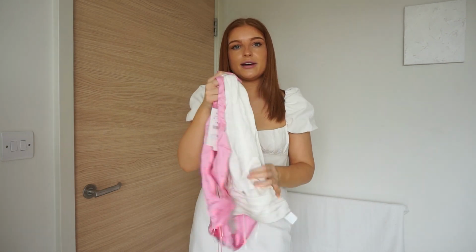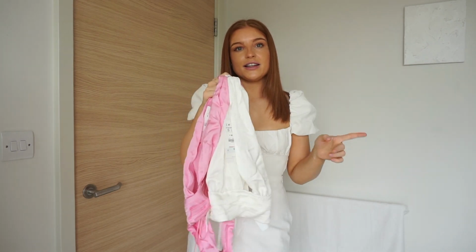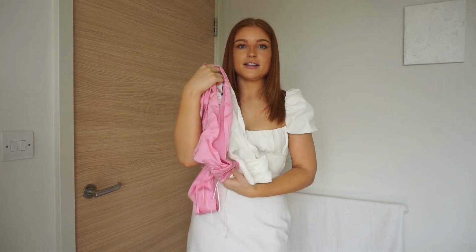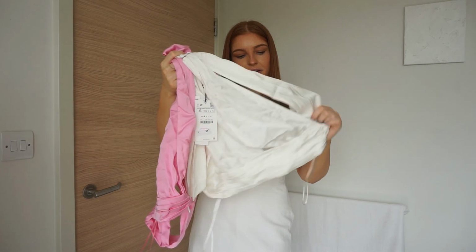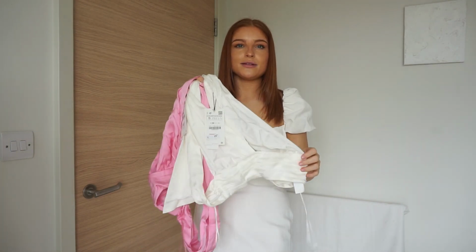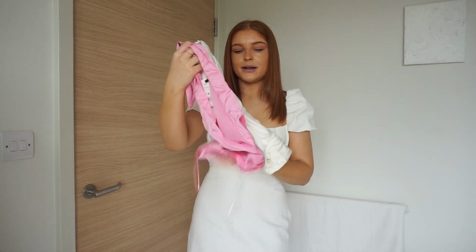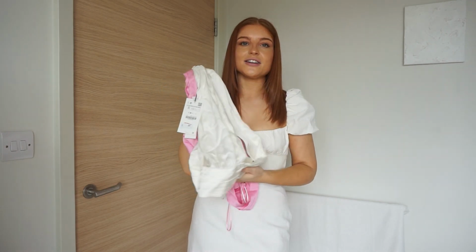I've got some white high-waisted linen trousers from Zara, which were in my last Zara haul actually. And these both look really nice with those. So yeah, I really do recommend these. They're a nice dressier top, or I could style them in the day on holiday as well. Things like that. So yeah, these were both £25.99. And like I said, I got a size small.